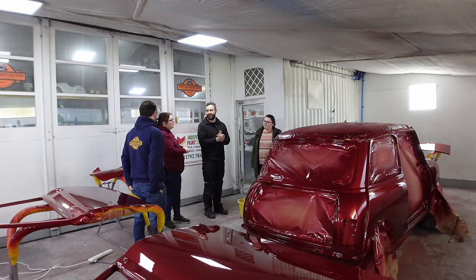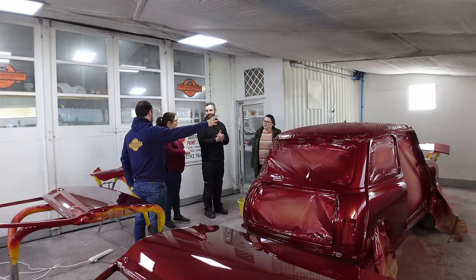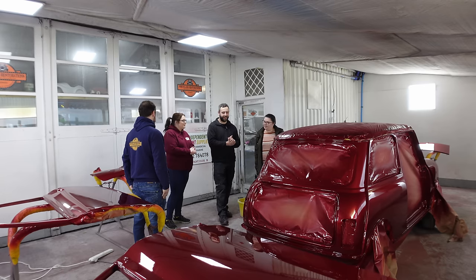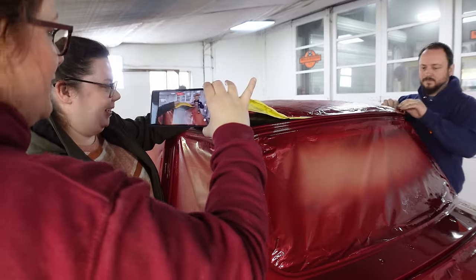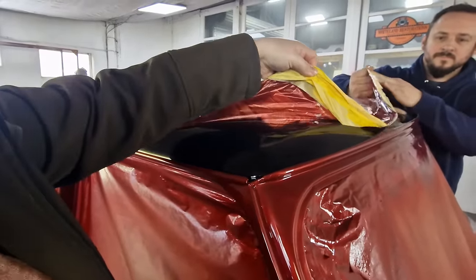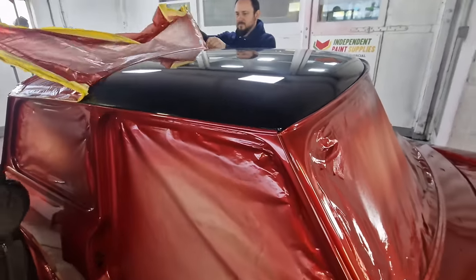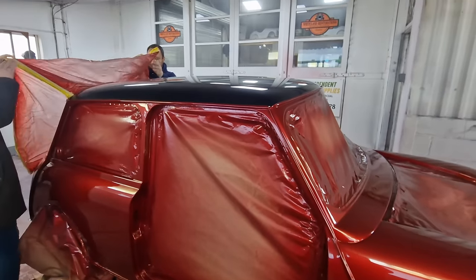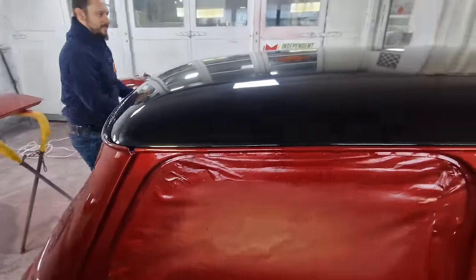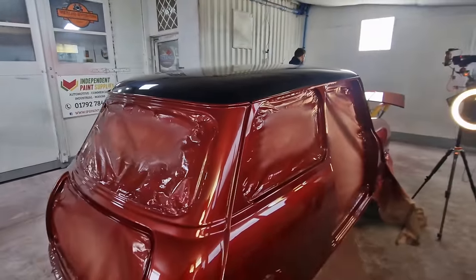It has. But there's one thing we need to do. That roof has to be unveiled. Should we unwrap the roof? We need the entire roof to be unveiled for the full effect of this paint job. Come on, let's do it. Look at that. Yeah, it's great. Oh, there you go. Look at that. What a stunning colour combination. It is a really good choice.